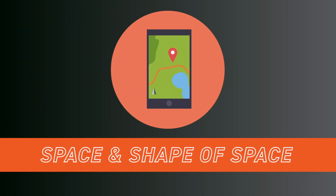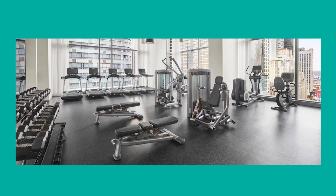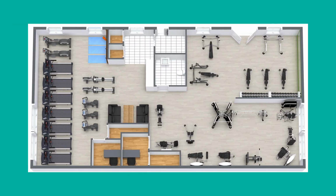Space and shape of space. A very important aspect to have in the back of your mind when viewing premises is the building shape and space. As we mentioned earlier in this video, you will be charged per square feet, whether you utilize all the available space or not. Therefore, the shape of the venue matters a lot, as you want to be able to maximize the space you're paying for.